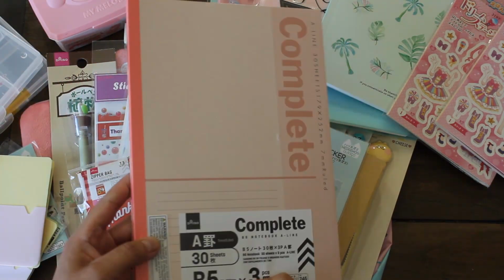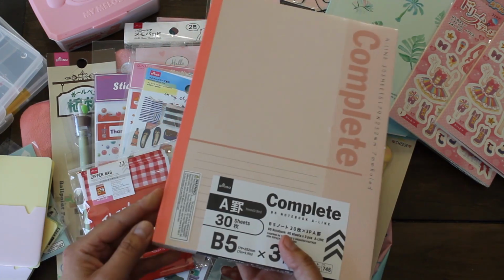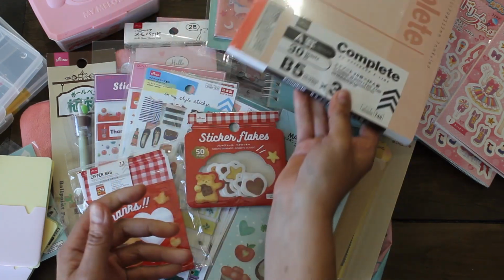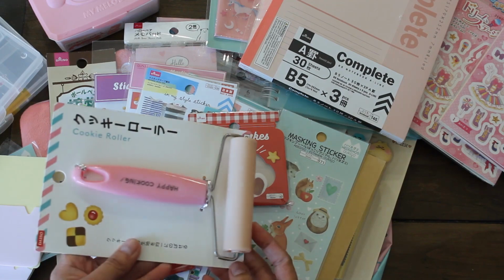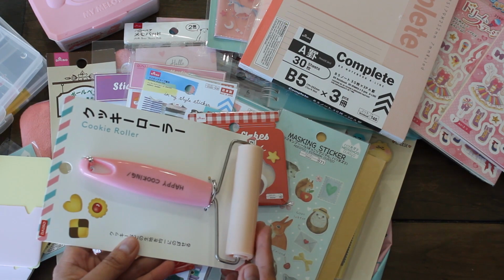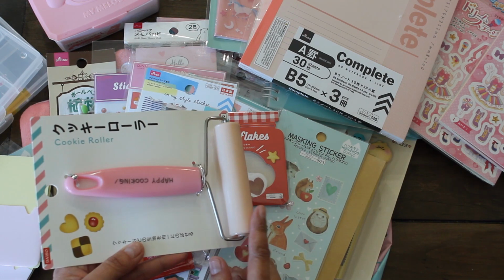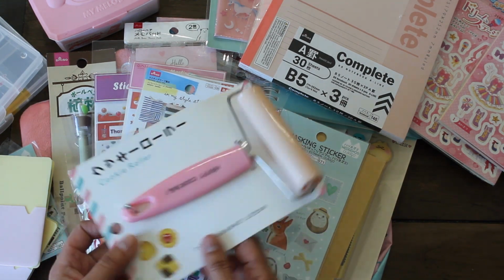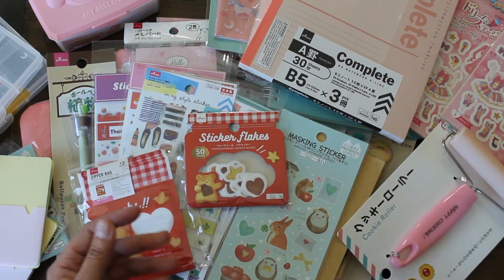Another item that I picked up was the set of 3 B5 notebooks, super deal, $1.50 for 3. And these have lined pages and are similar to the ones I showed you earlier. So I'm going to be sharing some of that with my daughter Lil. And then we have this cookie roller, which I'm actually using for some of my mixed media art when you do napkin transfers for journal cards and other Mod Podge projects. I thought this would be a great tool to try out and use instead of buying those paint rollers. So we'll try that out.